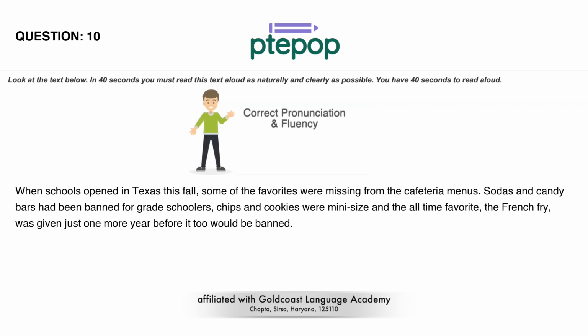When schools opened in Texas this fall, some of the favorites were missing from the cafeteria menus. Sodas and candy bars had been banned for grade schoolers, chips and cookies were mini-size, and the all-time favorite, the French fry, was given just one more year before it too would be banned.